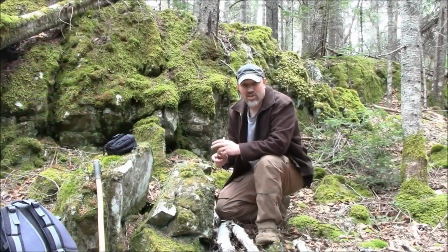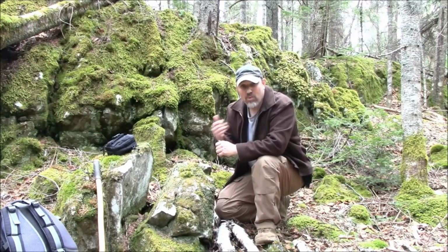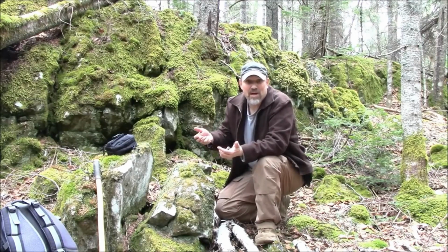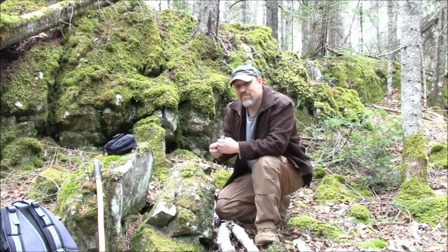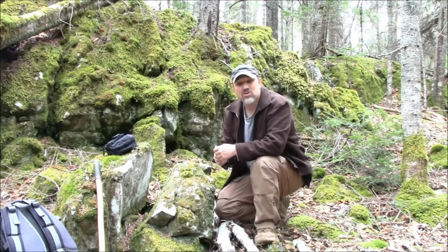Fire is a skill that I believe everyone that comes into the forest should know. It does so many things for us, from keeping us warm to boiling water to keeping away bugs even. So it's a very good skill to know. I practiced primitive fire. I've done fire many different ways, and it's one of my most enjoyable skills.